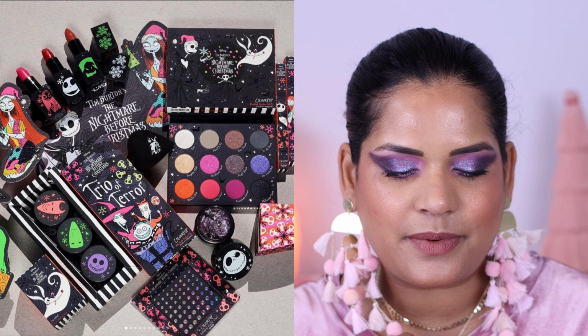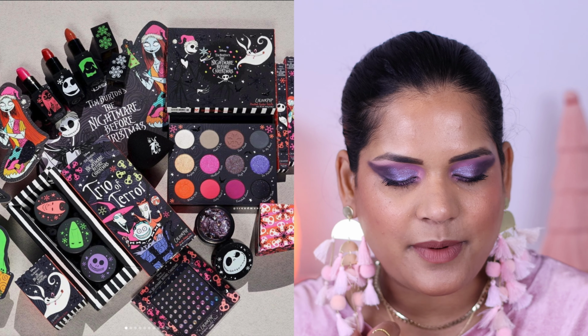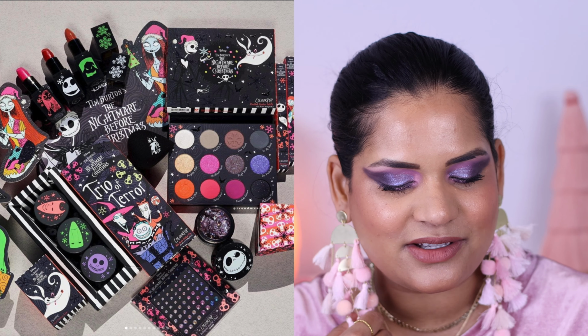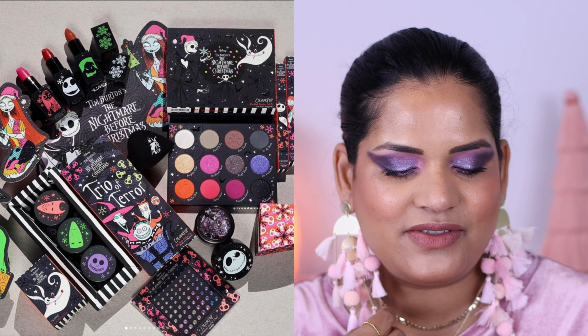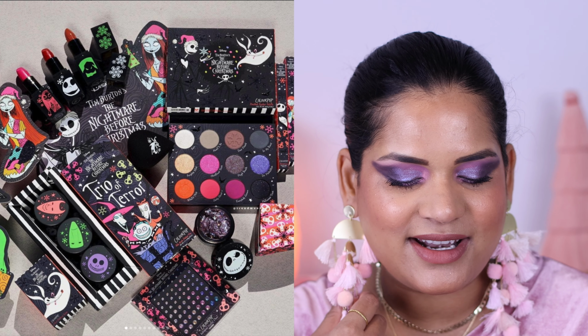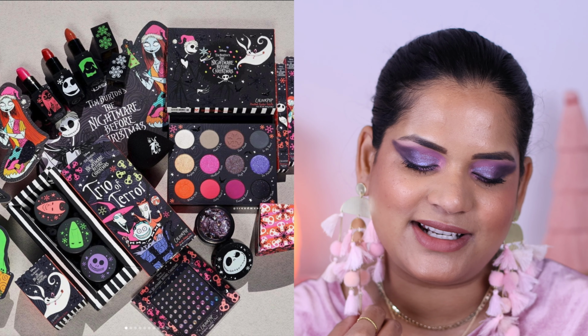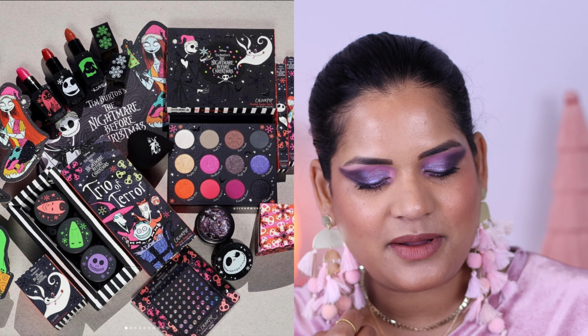Then we had the drop of the Nightmare Before Christmas collection by ColourPop. I was thinking of getting this because my husband's a huge fan of the Nightmare Before Christmas. We actually just watched it this weekend, but then I ended up passing on it because I feel like it's not something I'm going to use, and then it's just going to sit there and it's going to be a waste of money.